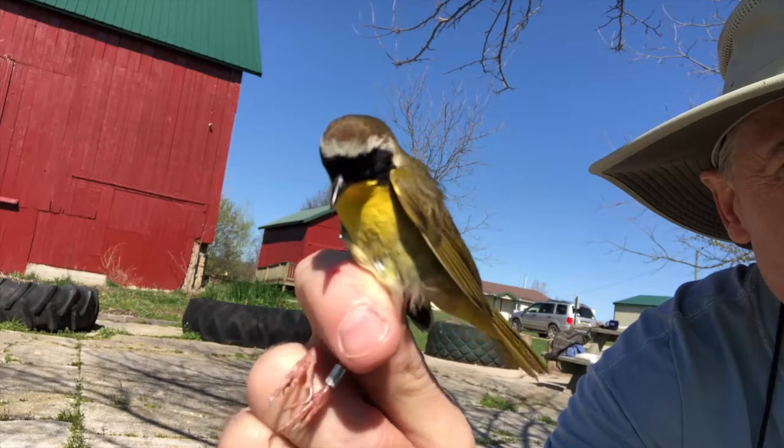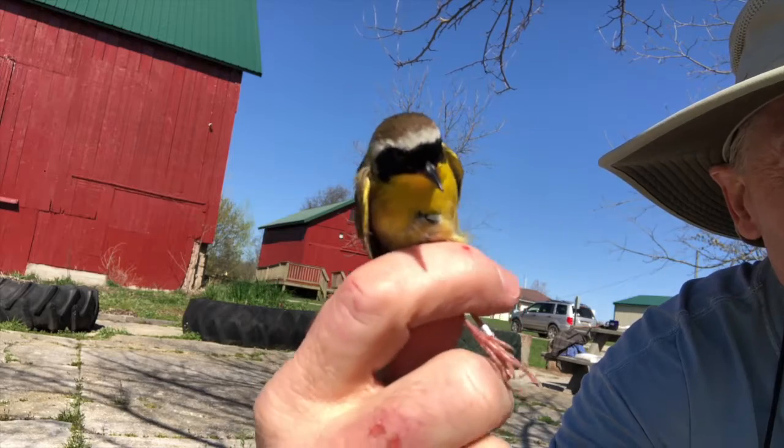This is a common feeder bird, the black-capped chickadee. We can't sex this by looking at it. Males and females look the same. But these come to our feeders all winter long. In the summertime they switch over to bugs so much, so they're not big feeder birds then. Black-capped chickadee.